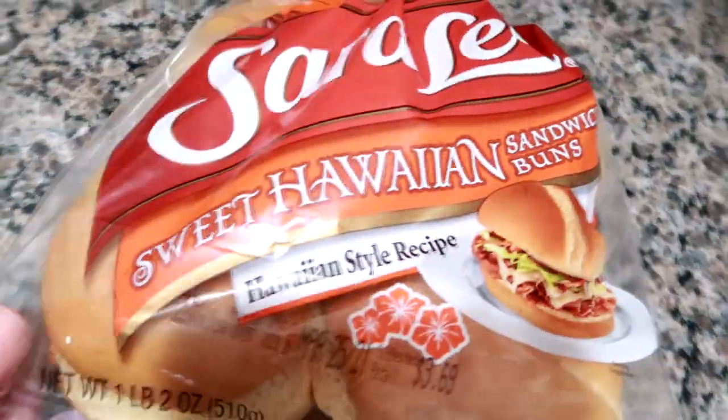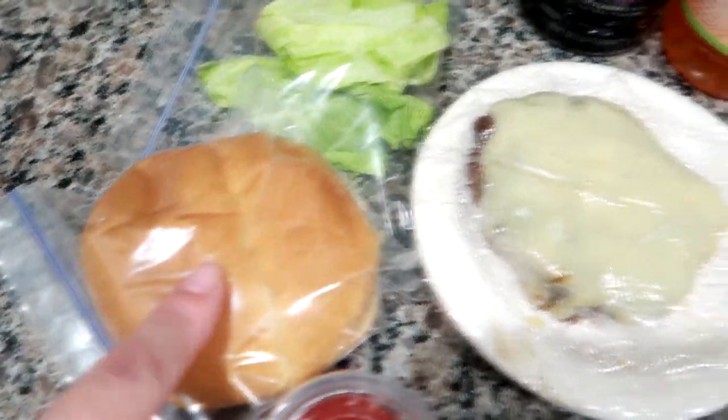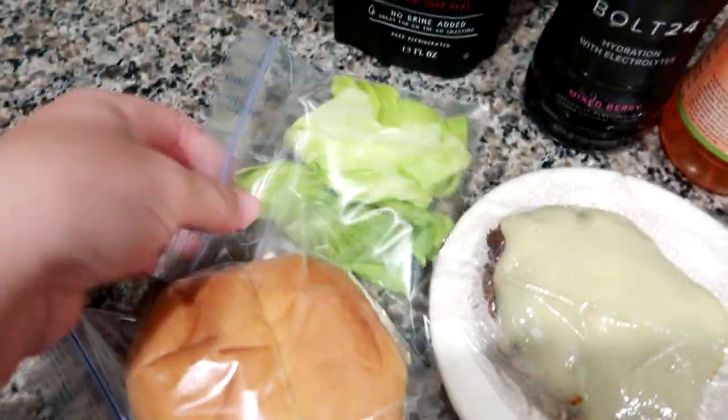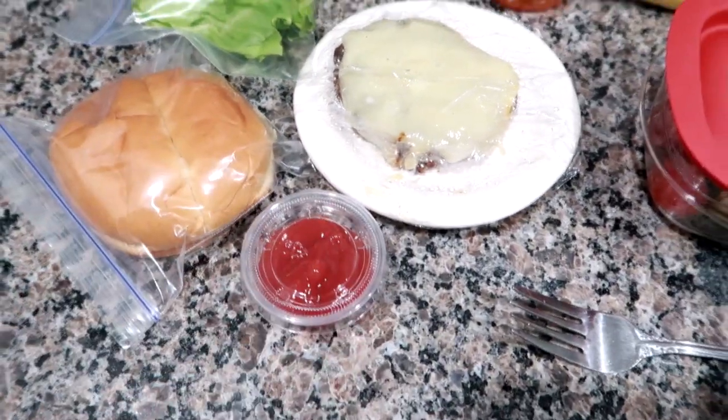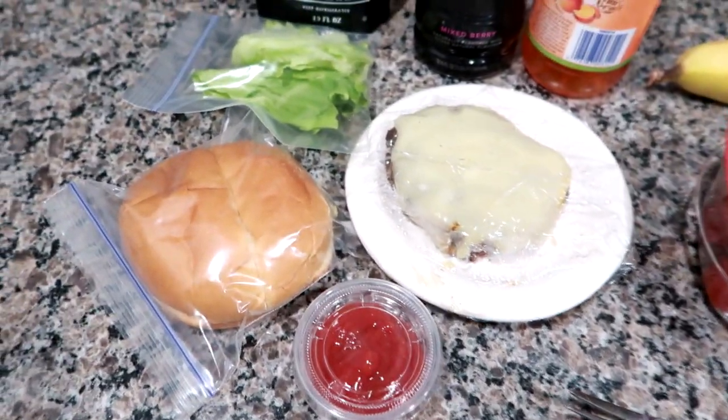These are the Sara Lee Sweet Hawaiian sandwich buns. So they have that nice sweet flavor. So he'll have to throw it on here. I have some crisp iceberg lettuce on the side and some ketchup. So kind of the bare minimum, but it works.